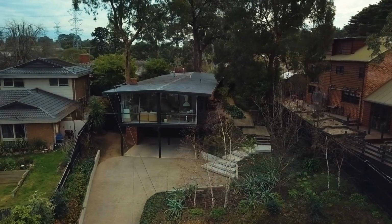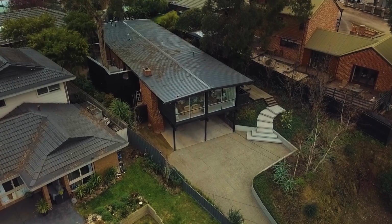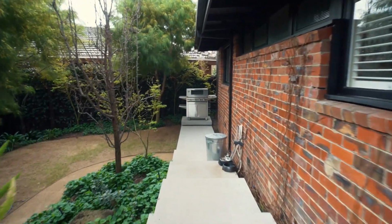This is a mid-century home. So this was built in the late 60s, early 70s. I don't think they've pinpointed the exact year, but this is a really beautiful mid-century home. And the owners really loved that about this home. That's why they moved to this area, because of this specific home and its architecture. They wanted to make sure they've stayed true to that, but they have done some renovation work as well.